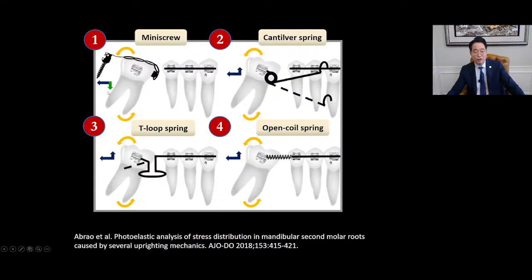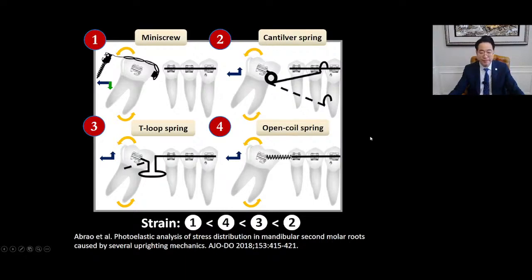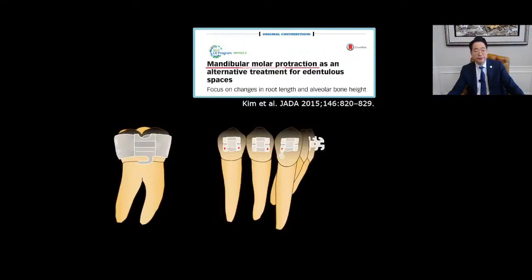and intrusion compared to others, which shows the distalization and extrusion. And the mini screw had the least, and the cantilever had the greatest strain on the root region. In other words, if you use the cantilever spring, it can cause much more root resorption of the tooth. During molar protraction, to prevent tipping, a long hook can be used.